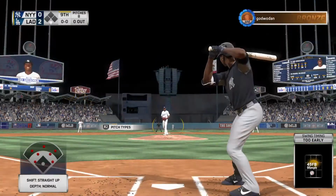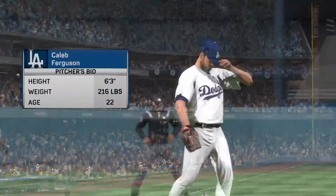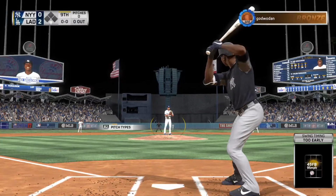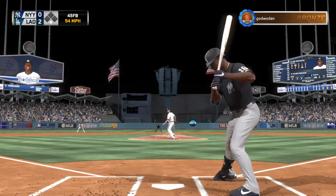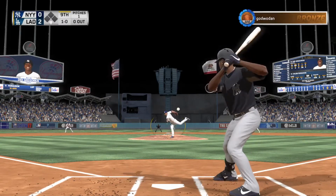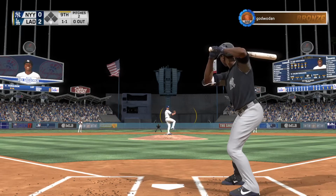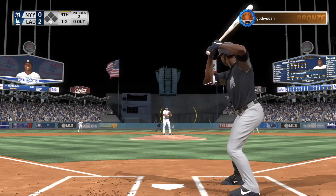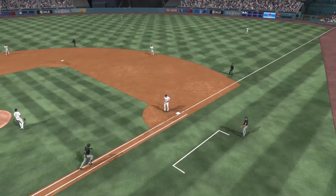Into the box now, Didi Gregorius. For 3 with a couple of strikeouts for him to this. Caleb Ferguson comes on from the pen, hoping to finish this one off here in the top of the 9th. Here we go with inning number 9 as the first pitch misses for ball 1. Here comes the 1-0. Slider right over the middle, taken for a strike. 1-1. Here it comes. And this is going to be a foul ball. Ready to deliver the 1-2. This is on the ground over to first. Freese has it. The tag, and he is out.